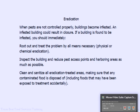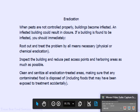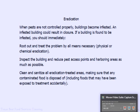If pests are not controlled properly, buildings become infested. Give an inch, they'll take a mile. An infested building could result in closure. Well, place being overrun, abandoned ship.